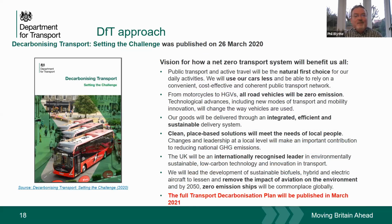We produced the Setting the Challenges document in March of last year. And if you read that, it's quite ambitious in what we're trying to do. It's trying to be, in the typical government way, technology neutral, which means it doesn't pick winners. What we need to do is begin to pick those winners, because we cannot hang around for 10 years before someone says yay to hydrogen or yay to synthetic fuels. And so the full plan will be out in March of this year.